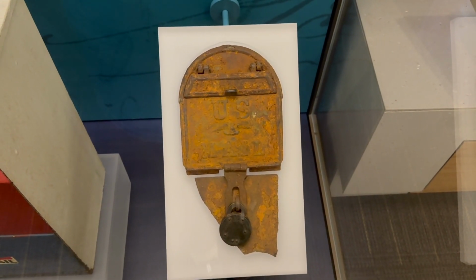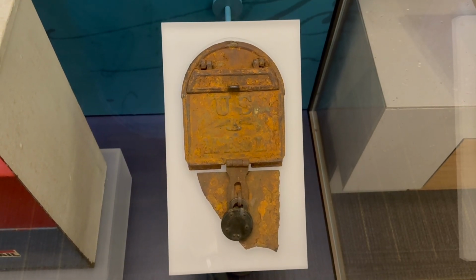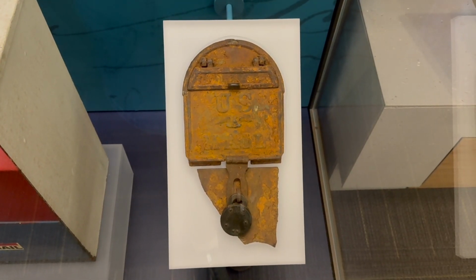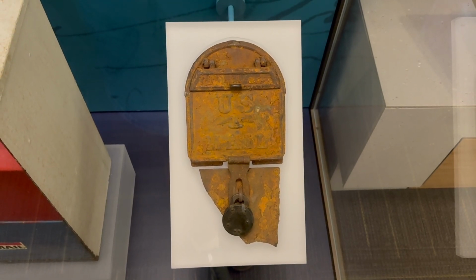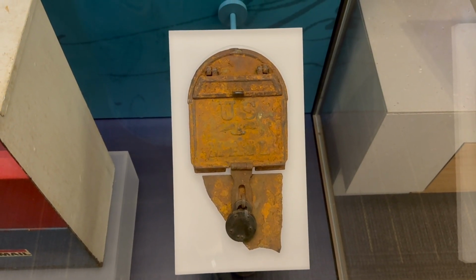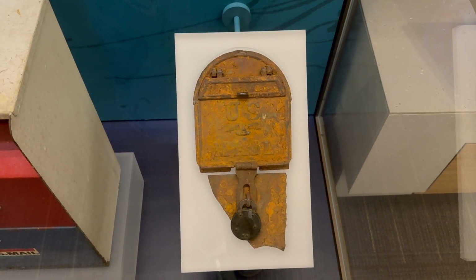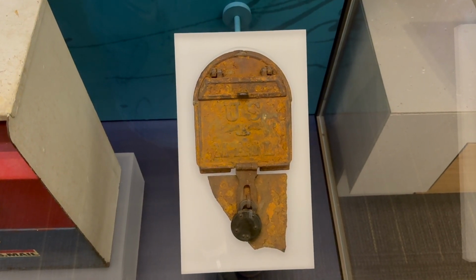This is from Johnstown, Pennsylvania, from 1889. A dam ruptured in the Conemaugh Valley, and the ensuing flood destroyed the towns of Johnstown. But the front of this iron mail collection box survived in 1889.